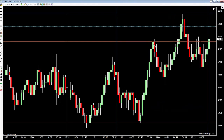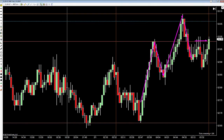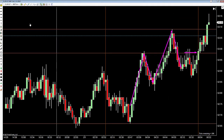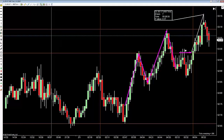The price has gone up, it's pulled back, it's closed above it, and definitely came in down here. I'd be looking for a long right here as I get in and get the chart set. And it does go up. That was good for 17 ticks.